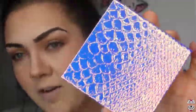I really loved the palette, but it doesn't come with a case, so I bought a magnetic one. Look how fabulous that is. Snake skin, iridescent magnetic palette. It's brilliant. So yeah, that's what I've used for the shadow.